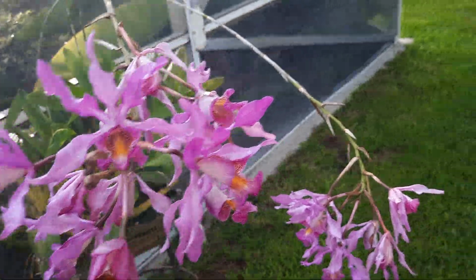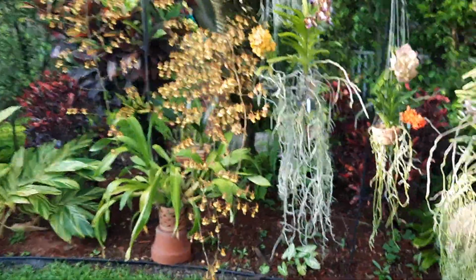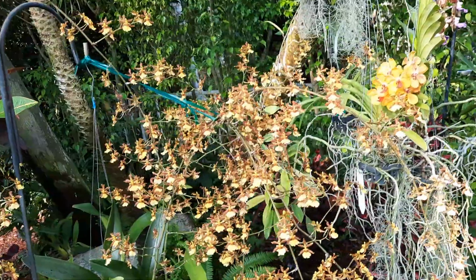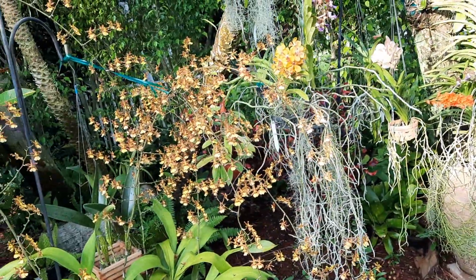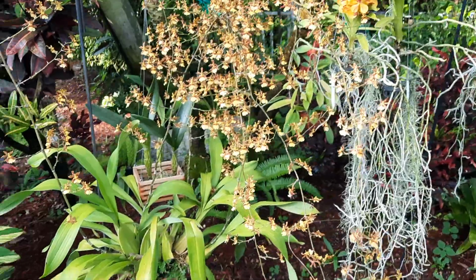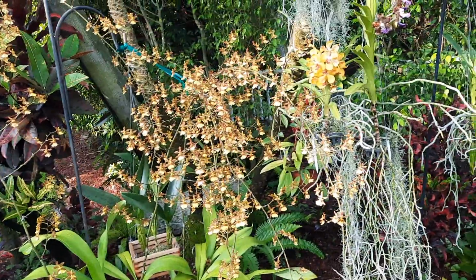All right, so what else is blooming here? This huge Oncidium is still blooming. The other one, I have two of them. The other, I already trimmed their flower spikes. It's done, but this one in this corner is still going on. And I love the smell of it. It really has the fragrance like a honeysuckle.